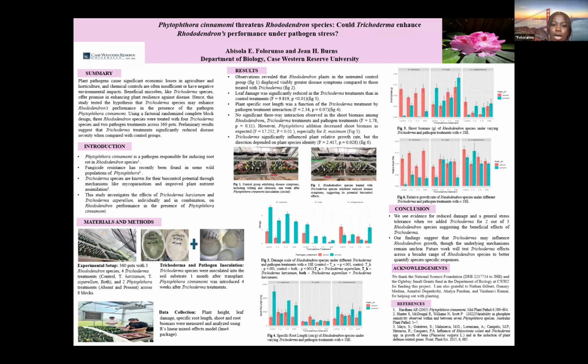yet. But we can see those Trichoderma-treated ones actually display much lesser disease symptoms compared to the controls. And we also looked at the leaf damage as well, and this damage was significantly reduced by Trichoderma species compared to control as well. And we also saw an increase in the shoot biomass.